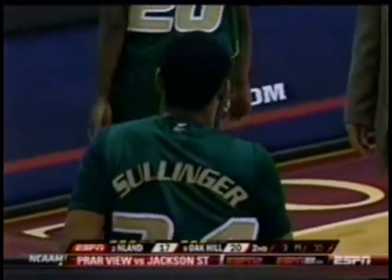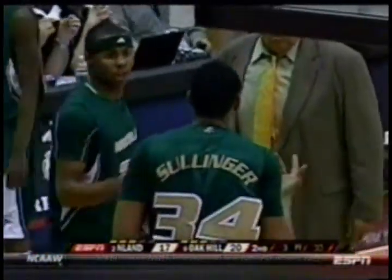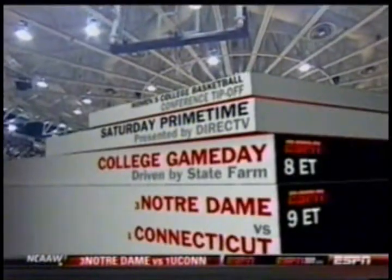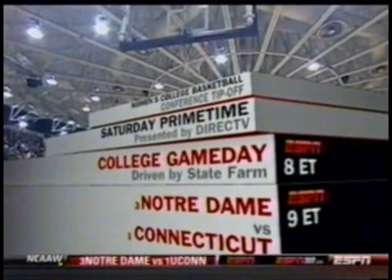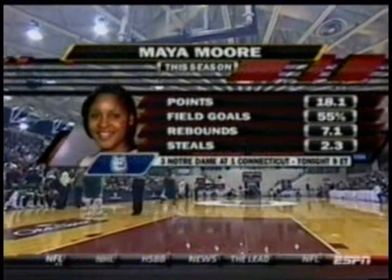Women's college basketball action continues on ESPN tonight with 2 undefeated teams as number 3 Notre Dame takes on Maya Moore and number 1 ranked Connecticut. Saturday primetime presented by DirecTV as part of conference tip-off on ESPN. Coverage begins at 8 Eastern with College Game Day driven by State Farm. And that's going to be a great matchup there in Storrs.